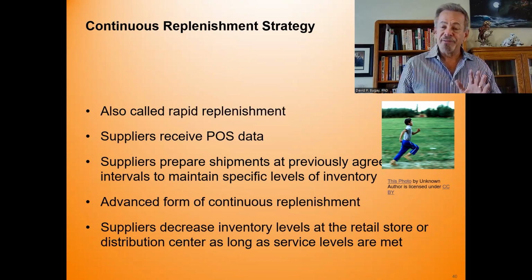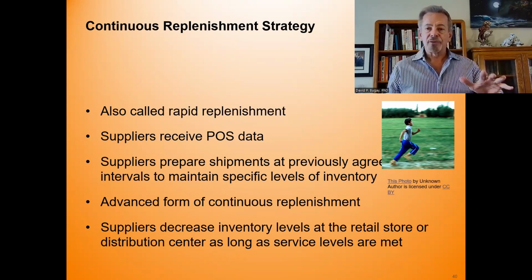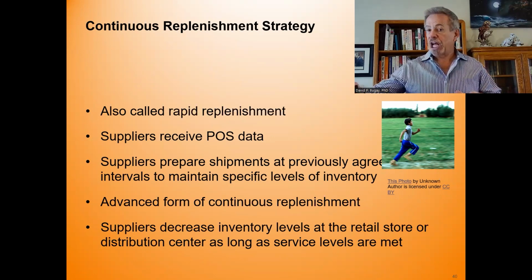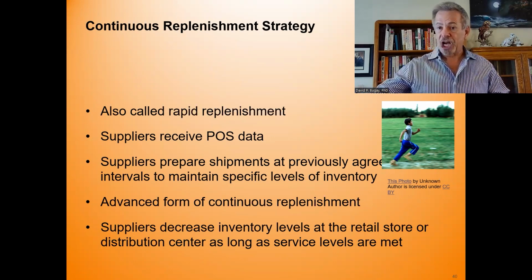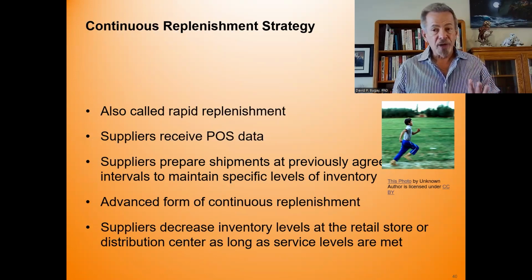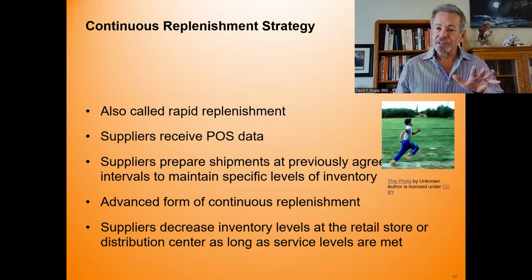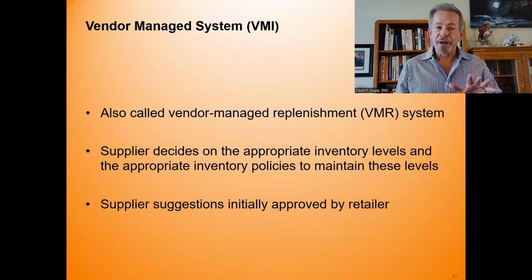You want to have some advanced form of continuous replenishment. Goods go in the back door, on the shelf, and out the front door. Yes, that's how it works. So talk about that aspect of it. Suppliers may decrease the inventory levels at the retail store or distribution center as long as the service levels are met. Keep in mind, nobody wants to have excess inventory. So watch it. You can control your safety stock levels if you keep on watching this on a regular basis.